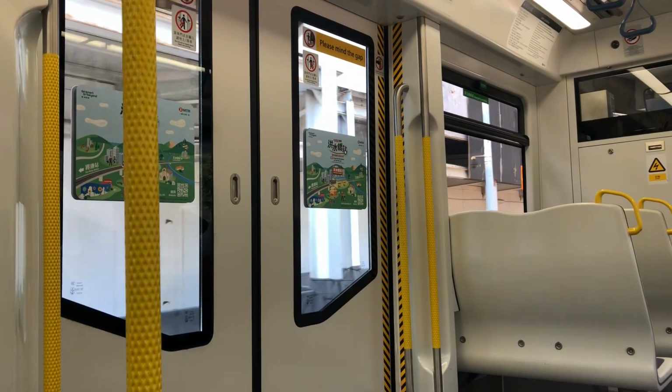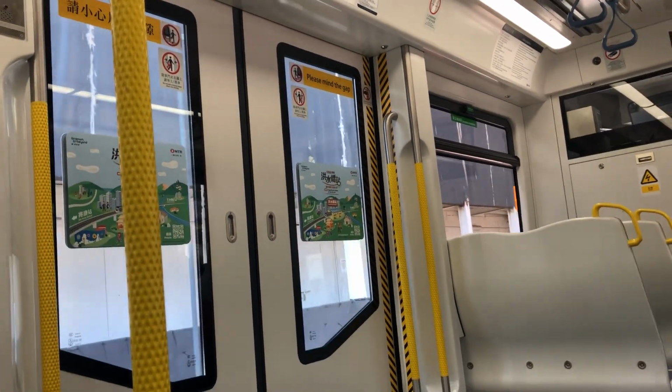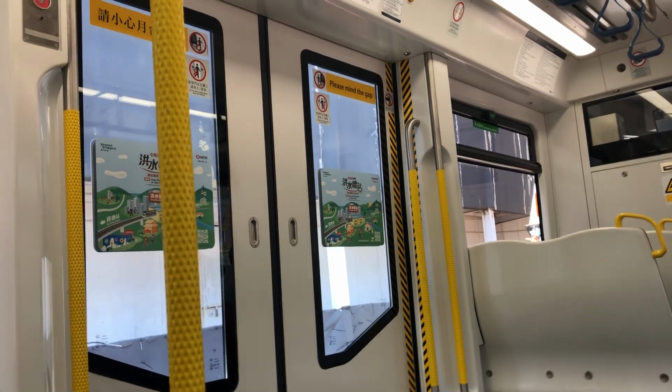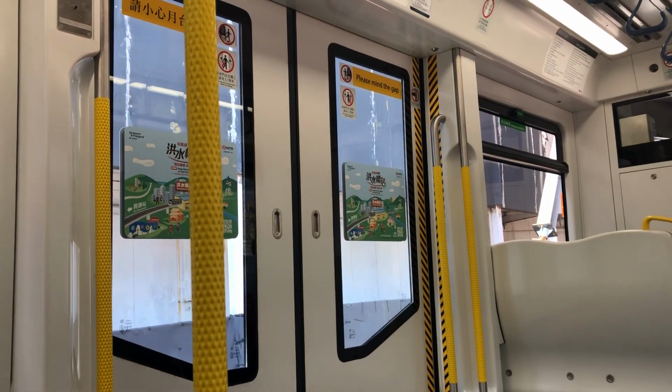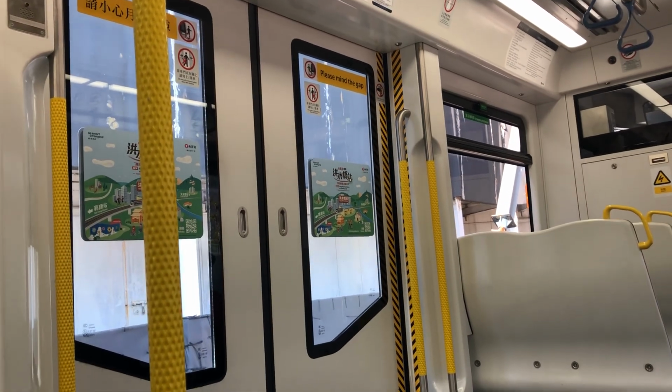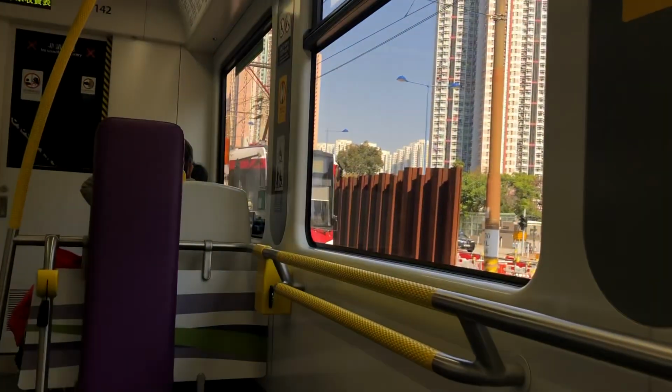I don't know why they call it Zone 5A. Why not just call it Zone 6? So Tin Yat to Tin Heng. This section is Tin Shui Wai Circular exclusive, 705 and 706 exclusive, and Phase 5 only.